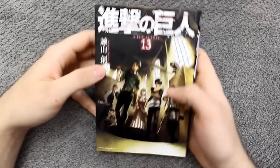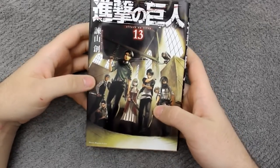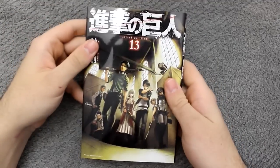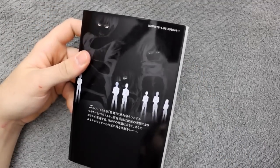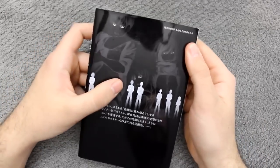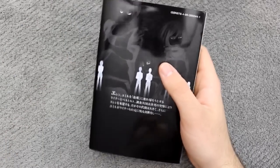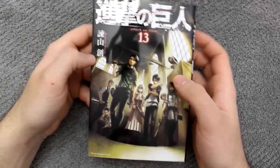And lastly, volume 13. I think this cover really looks badass. It's really cool. But yeah, there may be another volume out. I'm not sure. But I will keep up to date at some point. And I do follow the chapters. So that was Shingeki no Kyojin, or Attack on Titan.